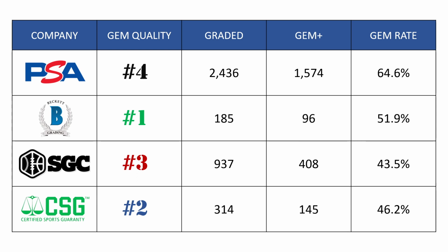Now, not surprising, PSA has graded the most. And again, based off of their gem quality and the looseness in the criteria, 64.6% of all of this particular card that were graded received a gem mint grade. Beckett, on the other hand, who is probably the most strict when it comes to gem mint grading, has only graded 185, which is a 51.9% gem rate. So about 13% less than PSA. SGC, which is graded the second most at 937, has a gem rate of 43.5%, which is kind of surprising considering it's number 3 from a gem quality perspective. And then CSG has graded 314, and they're coming in at a gem rate of about 46.2.